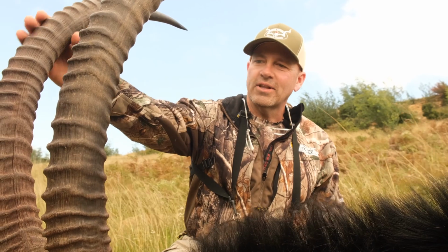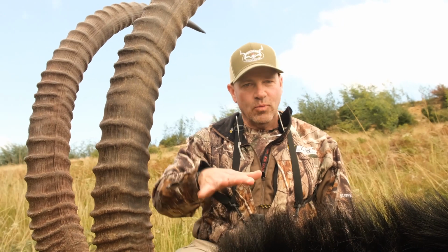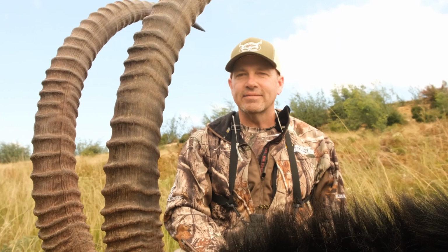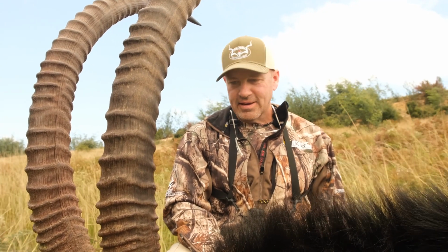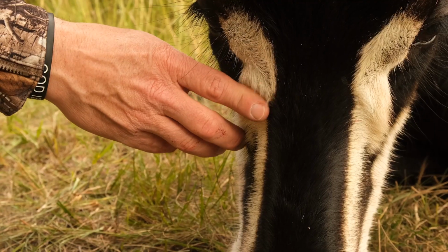We made a little stalk on the sable. We got within about 40 yards and he was bedded down and I had to work to get the angle right to get a shot. He jumped up, I took a shot, and then he wouldn't die easy. He was tough, so I had to take some more lead.